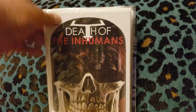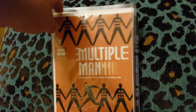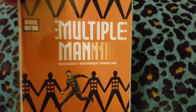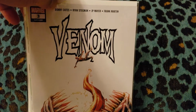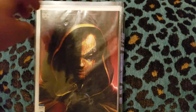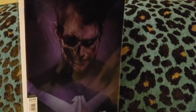Death of the Inhumans, great cover here, Donny Cates. And let's see where that ends up. Back issue Multiple Man, I don't know when that came out, what, 2 weeks ago? I don't know. Multiple Man. Venom number 3, that was the second copy I mentioned that I would get when I cleared out box from my other LCS that I had set some books aside. And then the new stuff. I did get the Matina Deathstroke. I did get the Robin Nightwing.